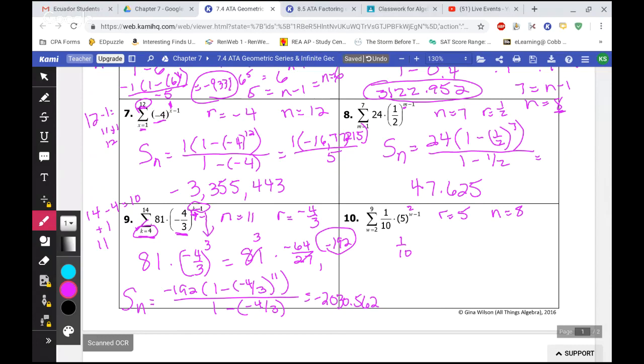So over on this one, I'm going to plug in a 2, because they want to know the value of the second term. So I'm going to have 1/10 times 5 raised to the 2 minus 1 power, which is 1. Which then is 0.5. Duh, 1/2.